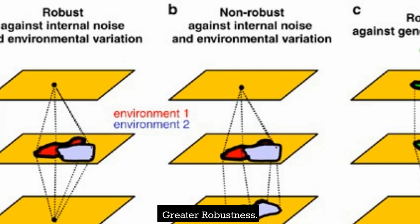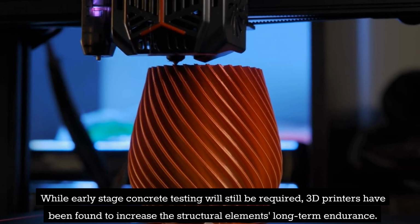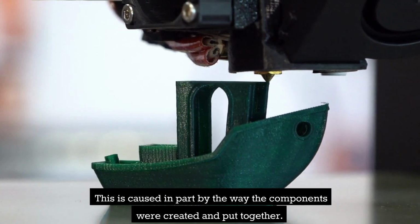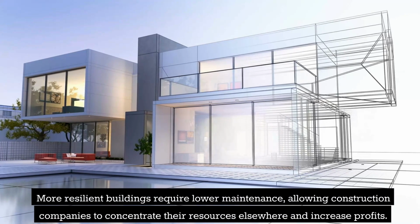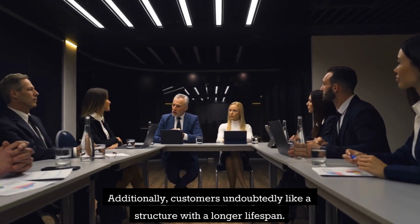Greater robustness. While early-stage concrete testing will still be required, 3D printers have been found to increase the structural elements' long-term endurance. This is caused in part by the way the components were created and put together. More resilient buildings require lower maintenance, allowing construction companies to concentrate their resources elsewhere and increase profits. Additionally, customers undoubtedly like a structure with a longer lifespan.